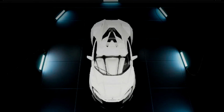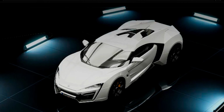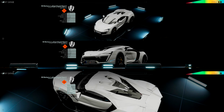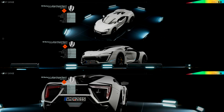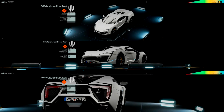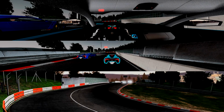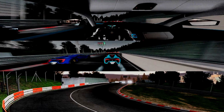Today we're going to be taking a quick look at the Lykan Hypersport, the world's most expensive car. This thing clocks in at about $1 million more than the Bugatti Veyron Supersport, the world's fastest car. This car was touted as the bonus release, and I guess they were throwing it in there for all the delays in getting project cars released, but let me tell you, it was well worth the wait.